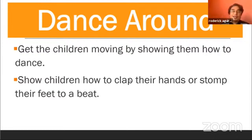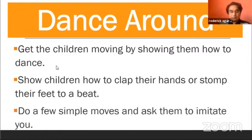So ang gagawin po natin ay gumamit po kayo ng maraming technology. You can ask them to follow, you can go to YouTube and then play children's songs with movement. So pwedeng gayahin ng mga bata. Huwag po nating gamitin na mali po ang ating modeling, wag na lang po kasi yun ang gagayahin ng mga bata. Alright? Do a few simple moves and ask them to imitate you.